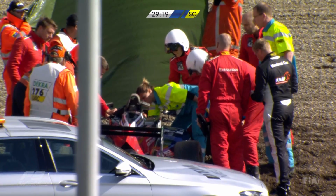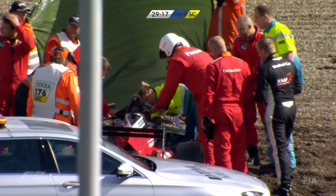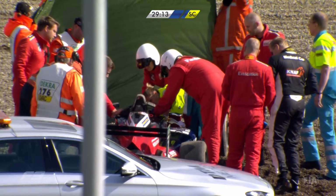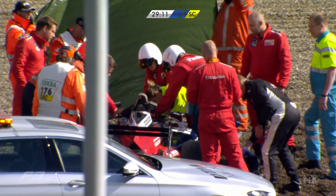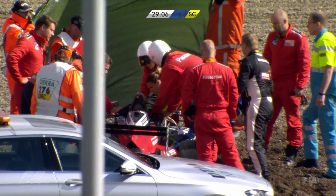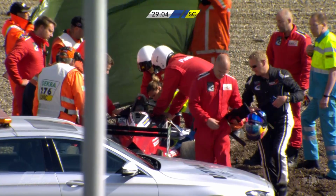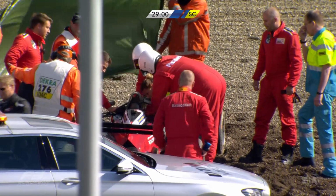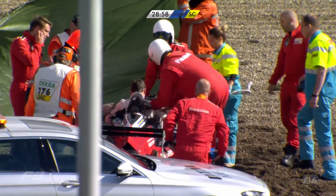So the medical team's just there making sure that everything is fine, and in fairness, we saw within the gap through the marshals there that David was actually trying to get himself out of the car, but it's been advised just to take it easy, let us control the situation here, because we want to make sure you're absolutely fine. It's reminiscent to a degree of a crash at Le Mans about 5 years ago with Anthony Davidson. Yes. He had a massive crash.